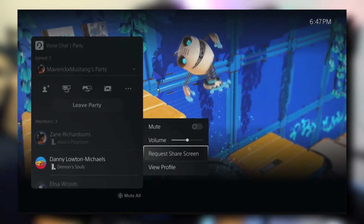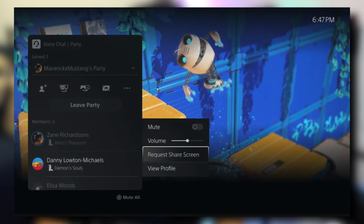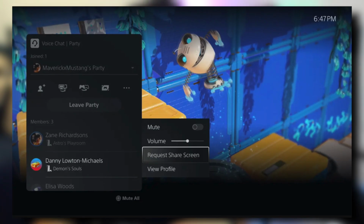Go to the voice chat card, then select the party member that you want to send the request to, and then select request share screen. So if you're in a PSN party, maybe they don't know how to start a share screen. It might be easier on their end for you to just request it, and there might be a button prompt to start the share screen automatically. That might be the benefit here, but if you want to request someone to share their screen, you can do so within the PSN party.